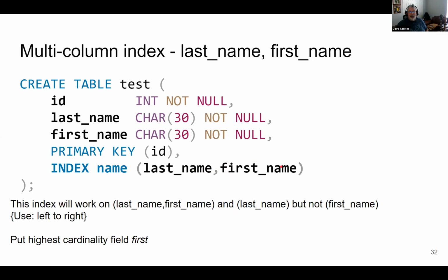If you're doing something like year, month, day, it'll work for year, month, day; year, month; or year. It won't work for month, day, or just day. So when you're creating these multiple column indexes, in the first slot put the most unique, fewest number of records, whatever you want to call it, in that first position, and go on as you add more and more columns.